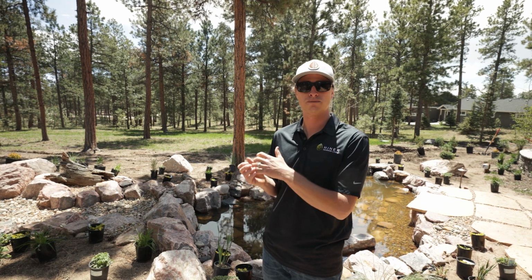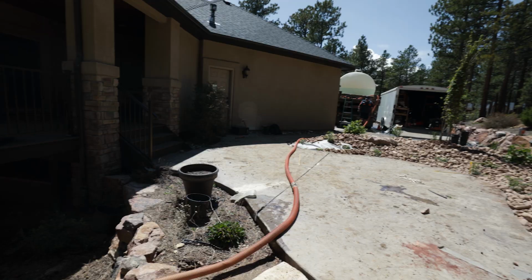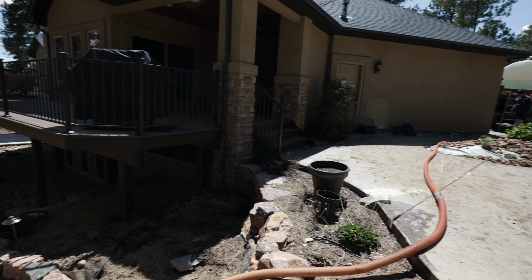We really don't want to push that well any further than we need to, so we're going to be bringing in a water truck to get this pond filled and initially started up.